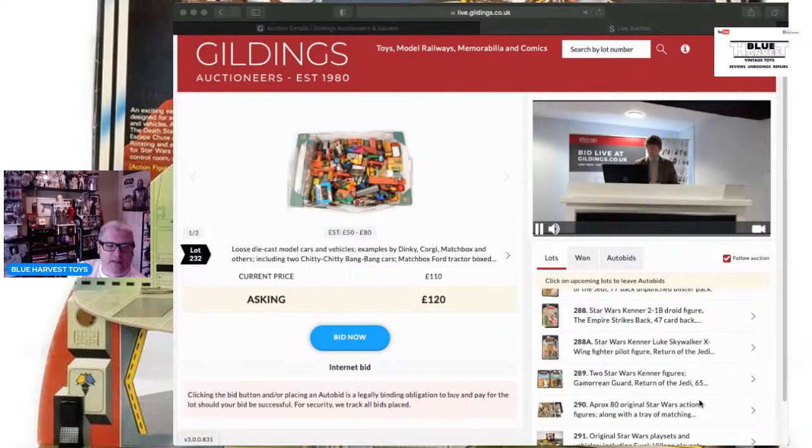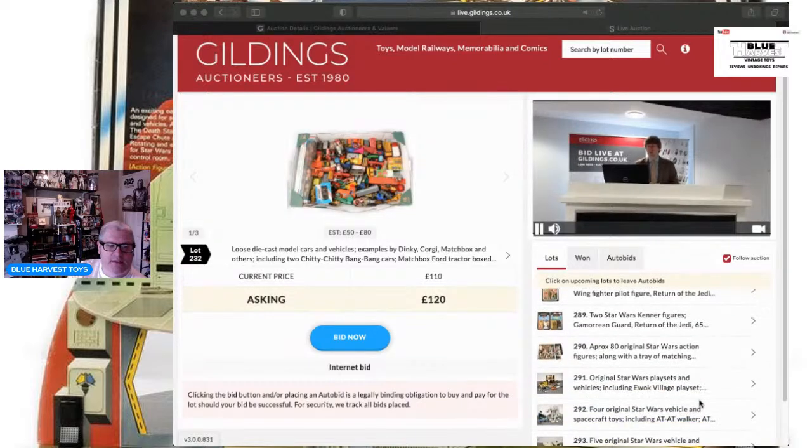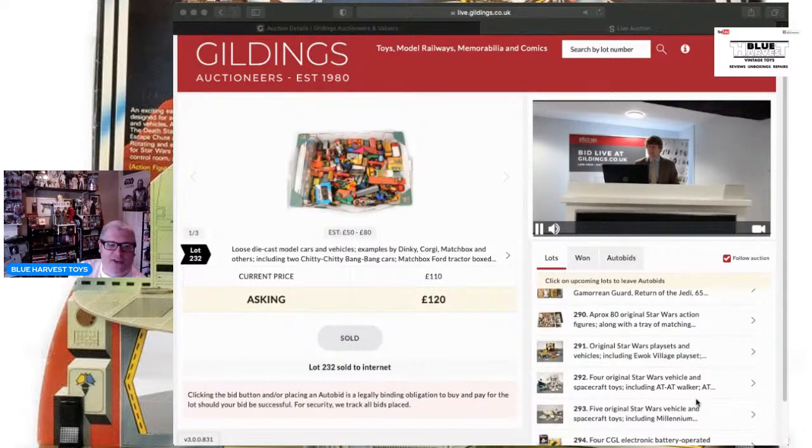£70, £75, £80, £85, £90, £95, £100. Two lot there. £100. Excellent pilot. £110 is bid then at £110. For original Star Wars vehicle and spacecraft toys.